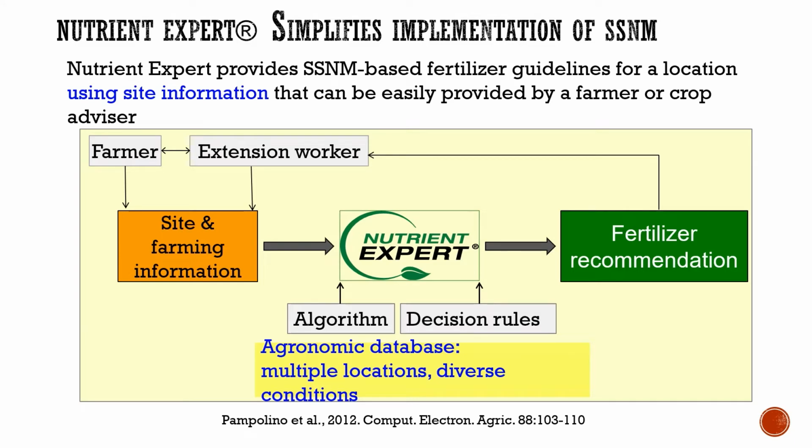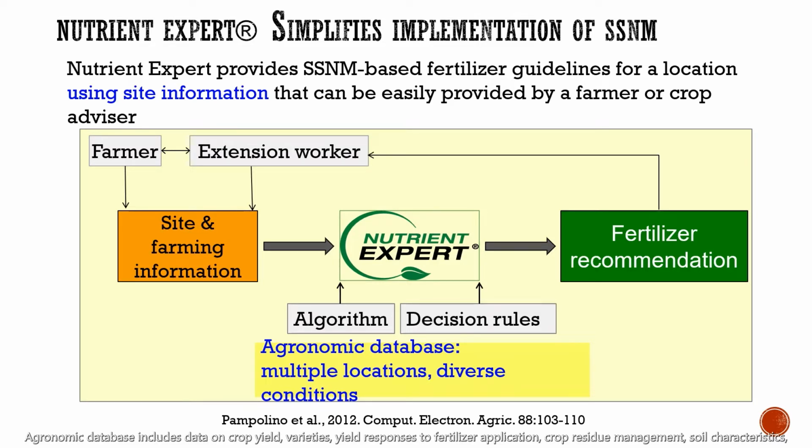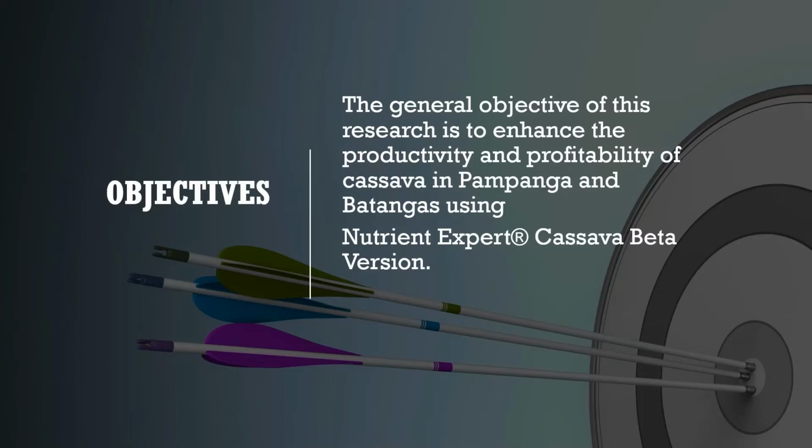The algorithm and the decision rules of Nutrient Expert are based on a large agronomic database representing multiple locations and diverse conditions. Agronomic database includes data on crop yield, varieties, yield responses to fertilizer application, crop residue management, soil characteristics, climate, and fertilizer application, such as data on the source, rate, and time of application. The general objective of this research is to enhance the productivity and profitability of cassava in Batangas and Pampanga using Nutrient Expert beta version.